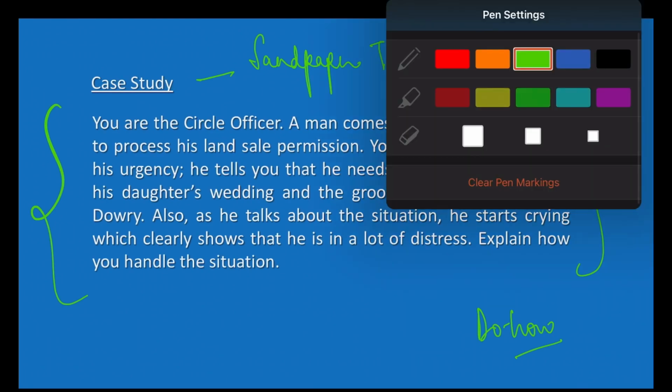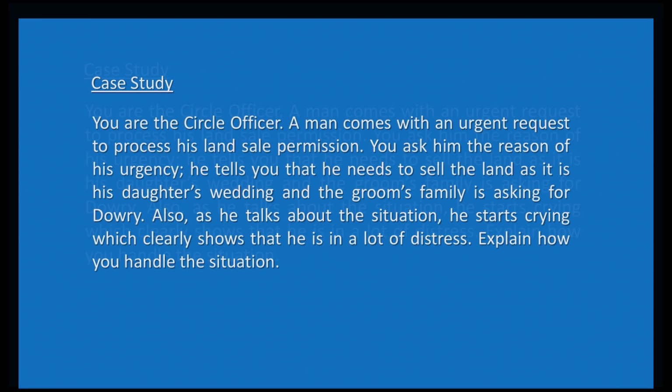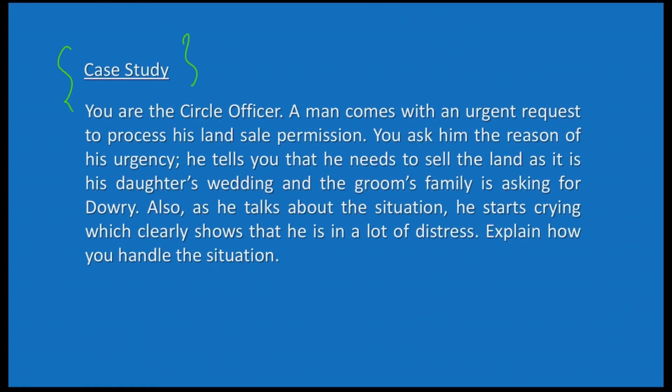Alright? Clear pen markings. So now the case study that we have taken today is a very simple case study and a very practical one, something that you may encounter in the exam. Before we start this case study, some things I want to tell you. You have to be very practical. Be in the officer's mindset.